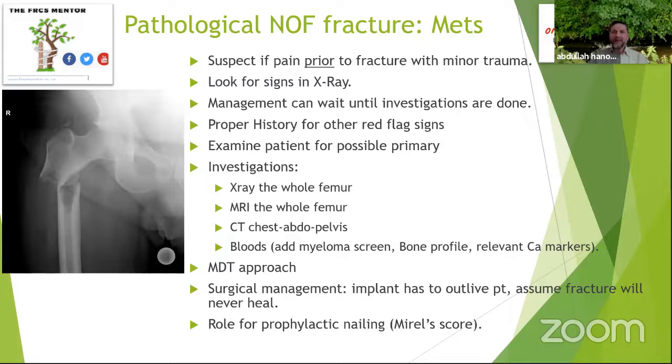We move to pathological fractured neck of femur. And these are unique fractures. However, they present like a normal fracture. You have to have a low threshold for any elderly patient presenting with prior pain before the injury, and the injury happening with minor or even no trauma. So you look actively for this. And as we mentioned earlier, you do a full-length femur for these. You look carefully for signs in the X-ray.